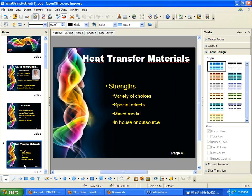Special effects, if you want something to be reflective, if you want it to be puff, gloss, glitter, multiple kinds of glitter, multiple colors. You can do a lot of different things with these specialty materials.